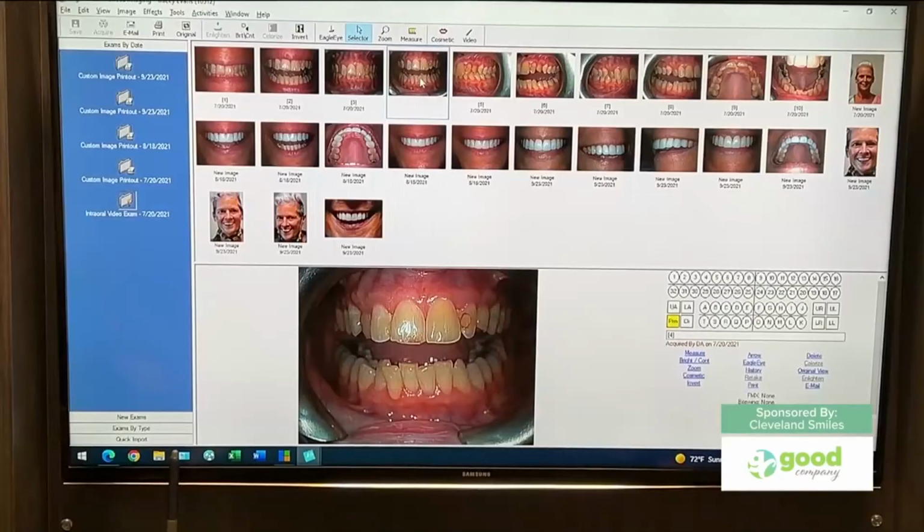So when we first meet a patient, we take them on a tour of the office, and then we bring them in here and we actually take photos. We have a digital camera. It takes a series of photographs, and so people can really analyze what they have, what they came in for, what bothers them. We can also tell them where we think we can make improvements. So we think this is one of the best places to start with a new patient.